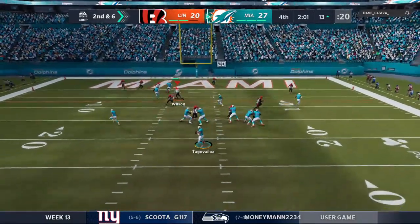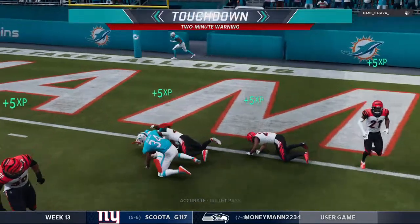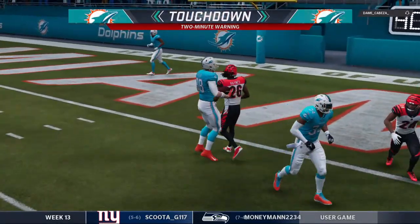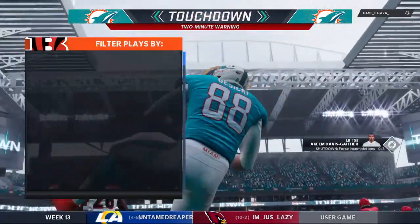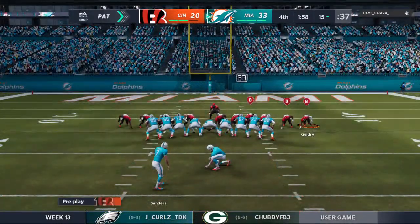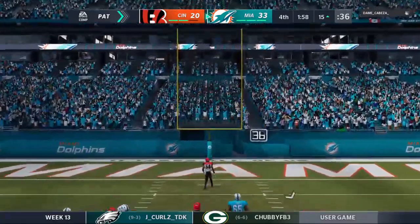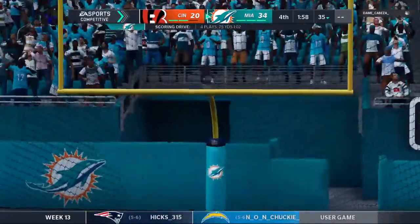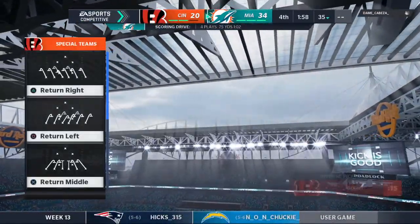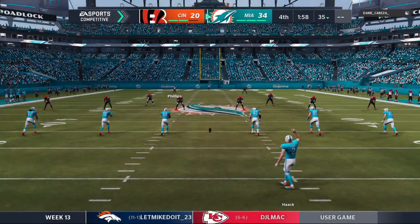Been in this spot before. Now there's a little bit of desperation creeping in. And this is caught. And that could seal it. It's a touchdown. Sanders on for the extra point. And the lead is up to 14. Makes the score Dolphins 34, Bengals 20.